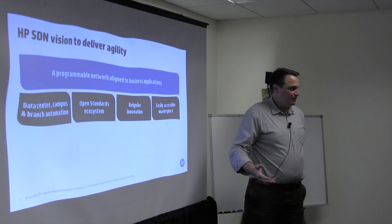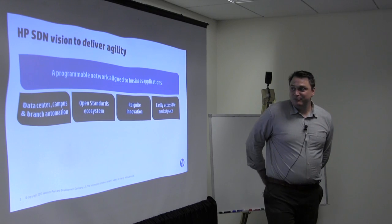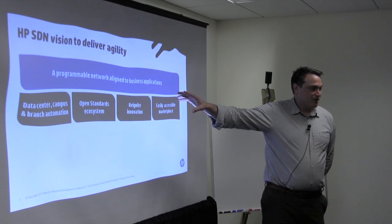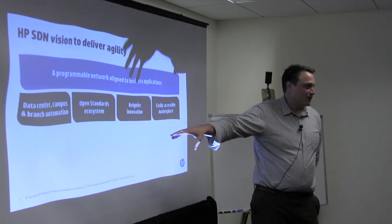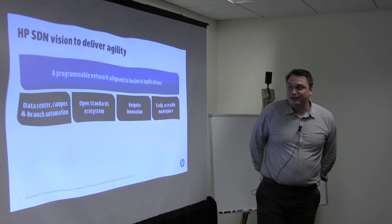So what we're trying to do is take it one step further: what are the problems with SDN adoption? What do enterprises need to get SDN out there? And how do they deliver that? This is kind of a high level vision slide. So we're going to drill down a bit deeper and show some demos and actual products of what we're doing in each of these categories. But it's kind of a high level of where we're going with SDN.